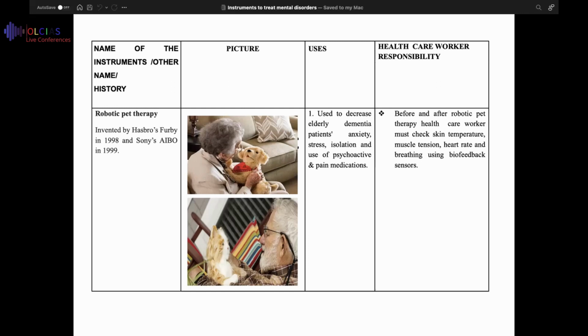Before and after robotic therapy, as a healthcare worker, you can check the skin temperature, muscle tension, heart rate, or even the breathing pattern using biofeedback sensors. So it's like a pre and post test. After giving this robotic therapy, you can observe whether the skin temperature, muscle tension, heart rate, and breathing have dropped down or are back to normal.